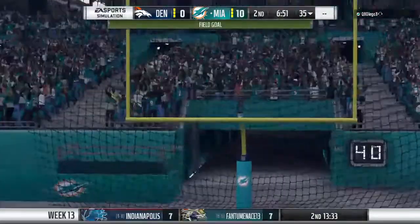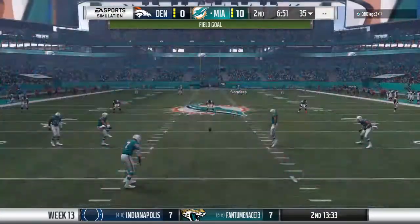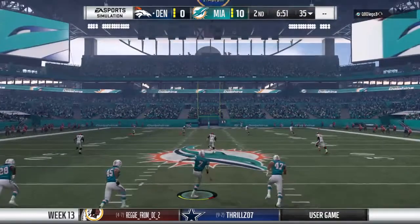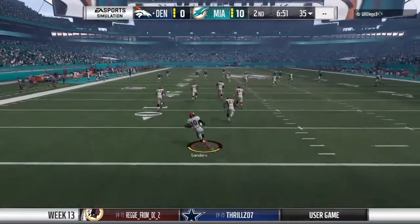And Catanzaro's kick is right through. And the lead moves to 10-zip. So give them 3 there. A good drive gets them inside the 5, but they couldn't punch it in. And credit this defense, too. That was the old bend but don't break approach, but it kept the offense out of the end zone.